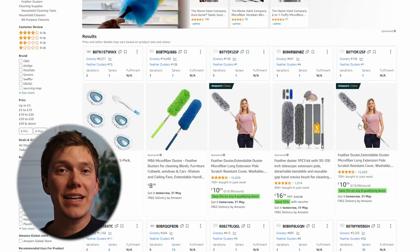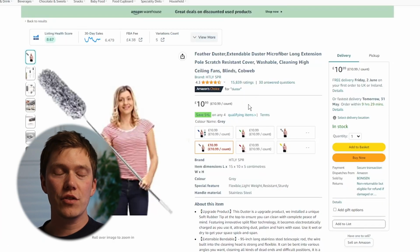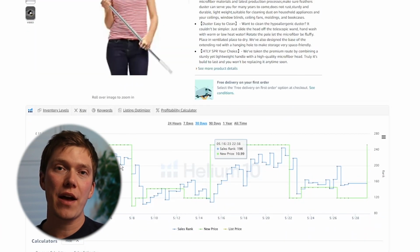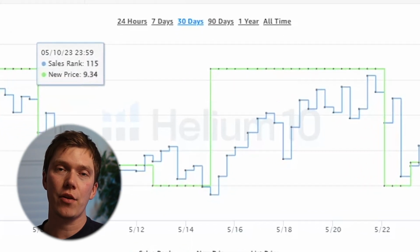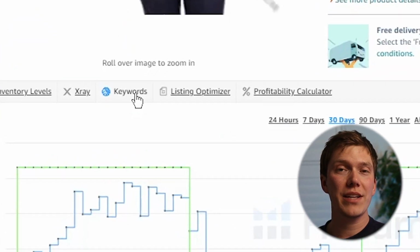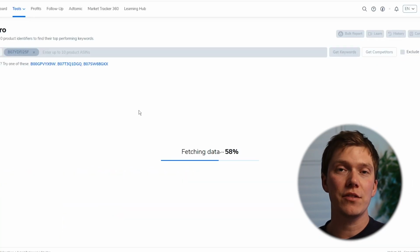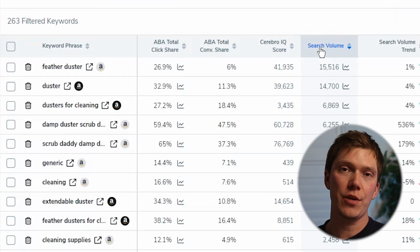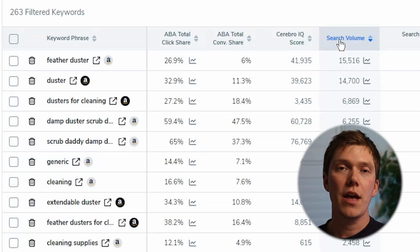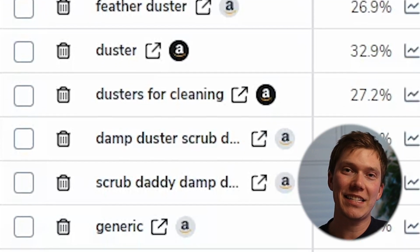All you need to do is click into any Amazon product that you like the look of, and then scroll down to the Helium 10 graph that should load as soon as you've installed the free Helium 10 Chrome extension. Once it's loaded, press the keywords button and that will automatically load up Helium 10's Cerebro. And that's a tool that tells you all of the search terms that the product that you've chosen appears for in Amazon's search results.